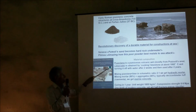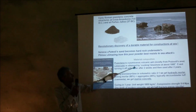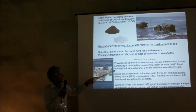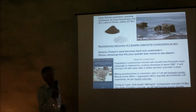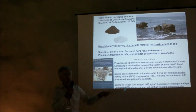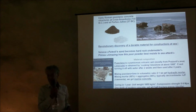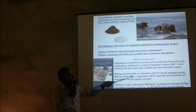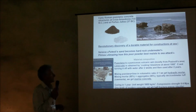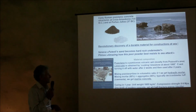The great revolutionary discovery of the Roman engineers was the pozzolanic concrete, the hydraulic mortar that is created by mixing pozzolana, which is a pumiceous volcanic ash, which comes from Pozzuoli, and the lime, the calx, which is obtained by cooking the limestone and slaking it with water. Mixing the pozzolana and lime in a volumetric ratio of 2:1, we get the hydraulic mortar, which hardens underwater. And of course, it is combined with aggregates, usually 60%, 40%, to get the marine concrete.